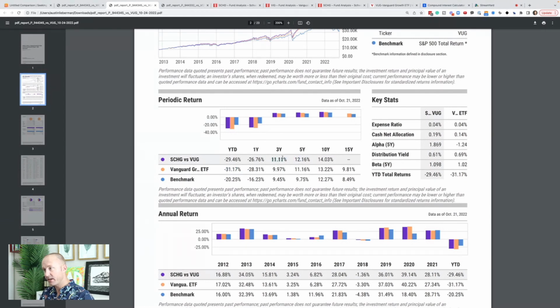Then if we get to 3 years, SCHG starts to outperform. It's up 11% versus Vanguard up 9%. Over 5 years, 12% versus 11%. And over 10 years, 14% versus 13%.